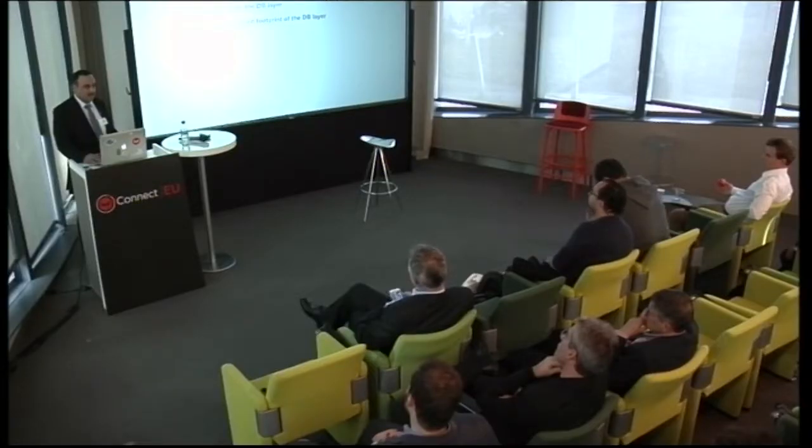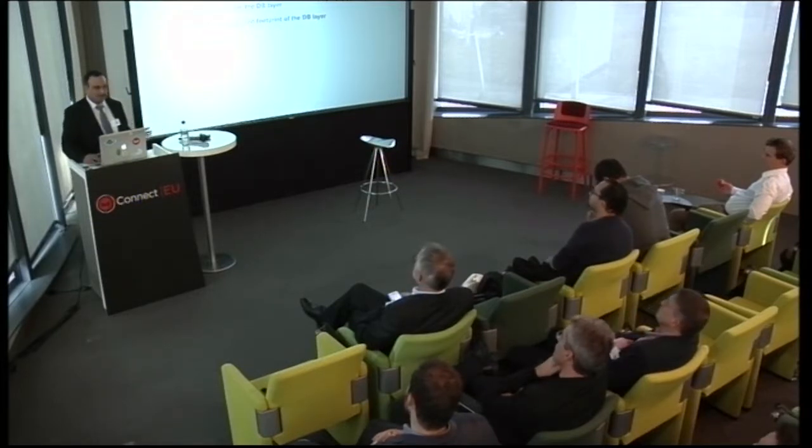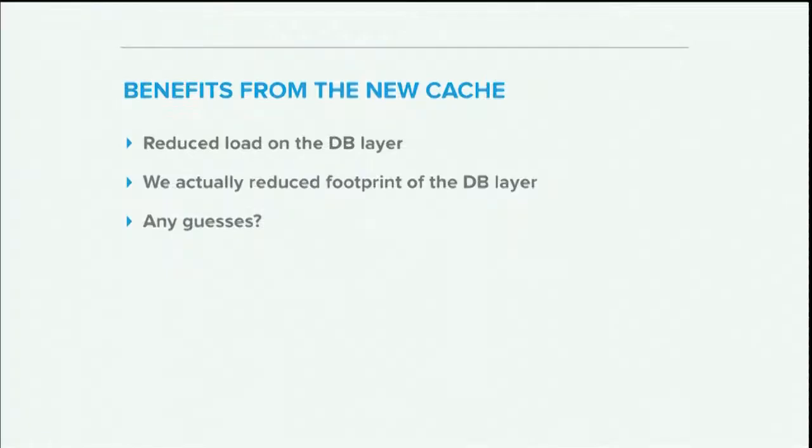What else have we experienced so far? I mentioned the reduced load on the database layer. That doesn't just mean we need fewer database servers, maybe we can do that. Actually, we reduced the footprint of the DB layer. Any guesses? Sorry? Half. Awesome. Right, so yeah, almost 50%. We've actually done away with half of the database servers. We don't really need that big a layer anymore.